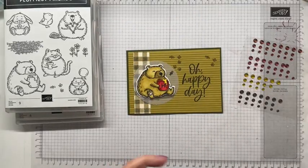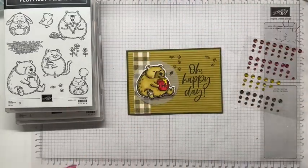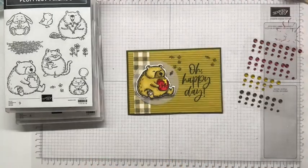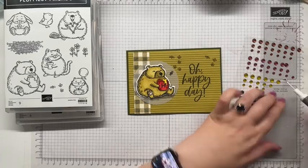Okay. It's okay, you've got to try, see what works. That's what card making's all about. Trying all the things, putting your hands on all the things. Take your pick tool. There we are. Don't need that anymore. I don't even think I need that, but I'll put it here just in case.